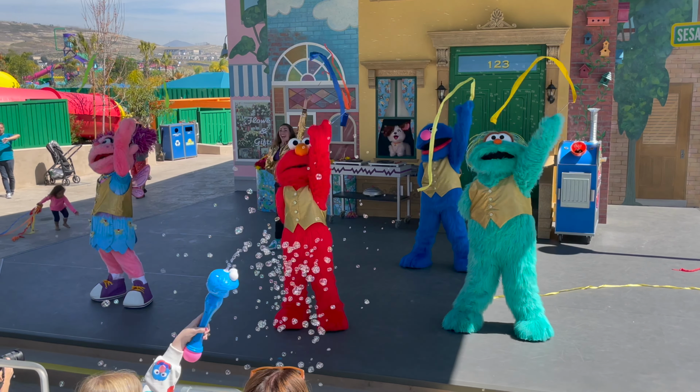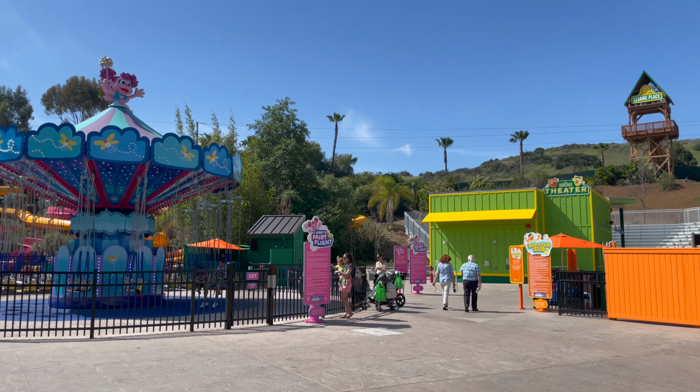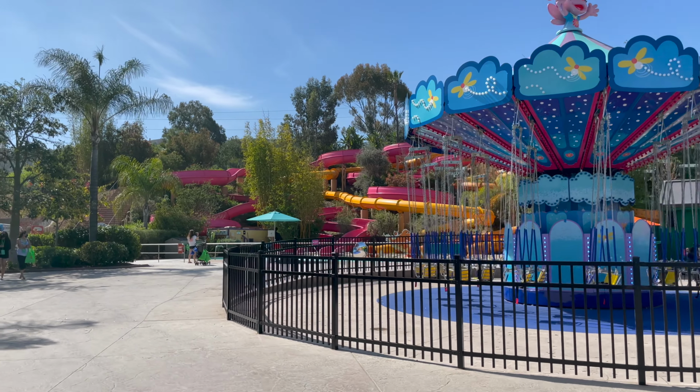Welcome every day! Yeah! Carefully, and be sure to retrieve any articles you may have left behind. Thank you. And enjoy the rest of your day at Sesame Place.